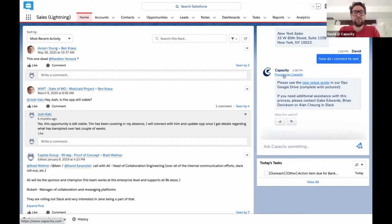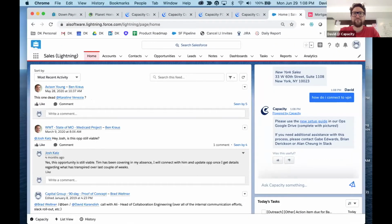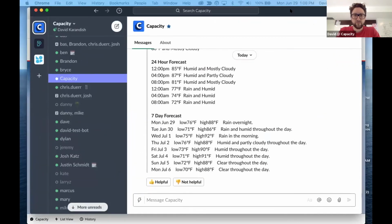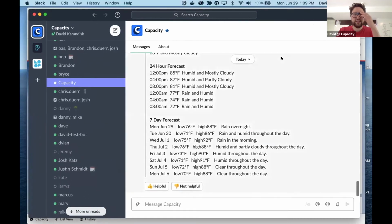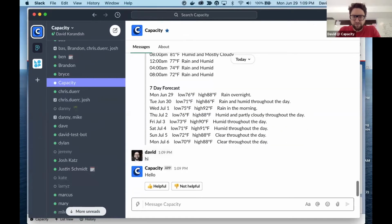Capacity can also plug into major messaging platforms. So think of Slack, think of Skype, think of Microsoft Teams, Symphony. I want to show a couple of examples of that next. So here's Capacity running in Slack. It shows up just like another team member on your Slack list. I can go to Capacity and I can say hi. And it should come back and say hello. Generally very friendly most of the time.